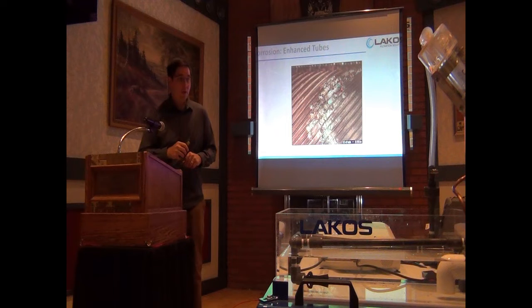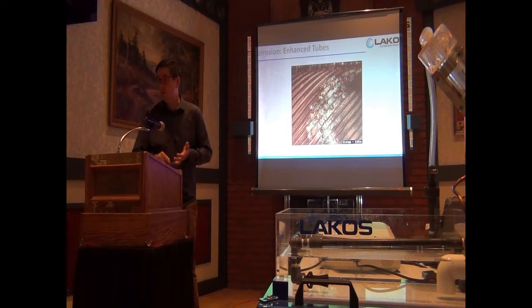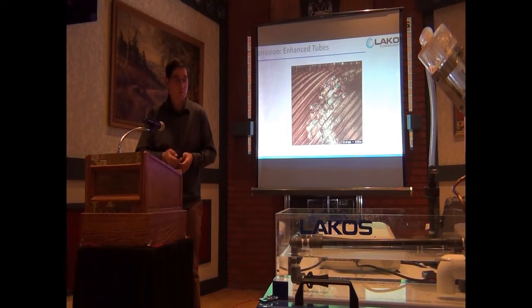So here we have an example of an enhanced tube inside of a chiller. So this is a great spot for your dirt and debris to build up. The enhanced tube has rifles or grooves inside the tube, and it enhances heat transfer in that tube, but it also allows an area for dirt and debris to build up, and it's an area which is prone to that SRB, or sulfate-reducing bacteria. And because of that, it will eat through the tubes, and it's not something you can easily see, and it'll reduce both the lifespan of your equipment as well as the efficiency of that equipment as well.